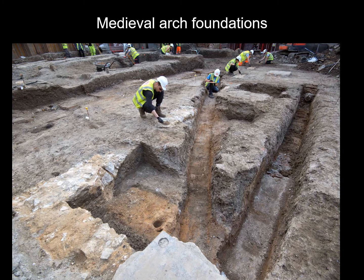We also had medieval remains up in area A, where we'd had the Roman burials before. And you can see an L-shaped medieval wall here, and where each of my colleagues is standing is the base of where there would have been an arch.